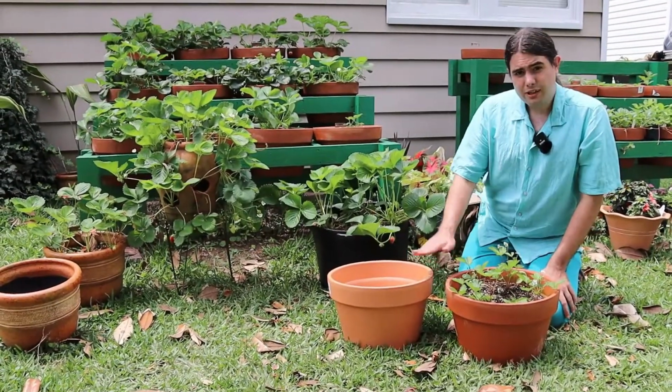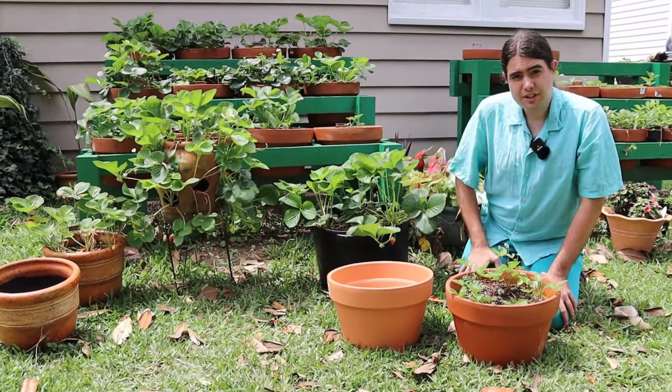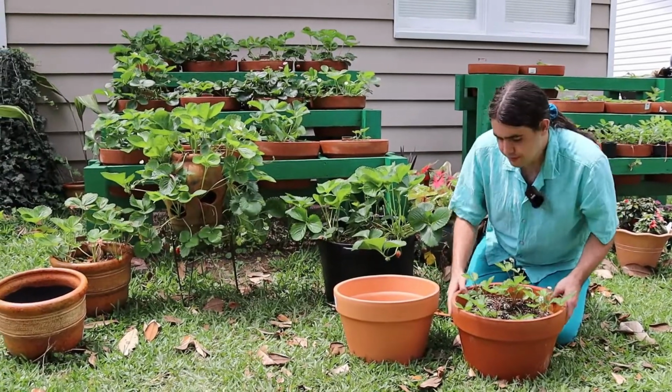Now, as a warning, you will have to water more often in the summer, especially on windy days, because that wicking action increases in heat and wind. So you are going to have to water these once to twice a day in the heat of the summer.